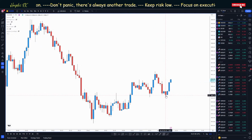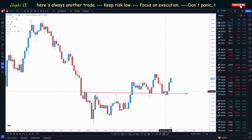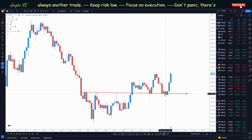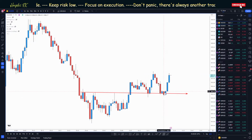So once this one closed back under, that was when I was thinking, you know what, I'm not thinking clearly right now because I'm trying to think about what you're saying. So what I did, I exited this one for like -3 pips. Go to minus 2.5 pips.